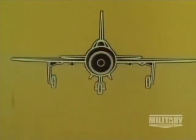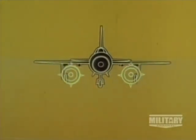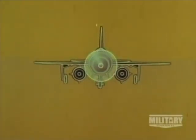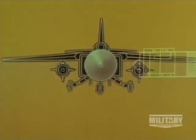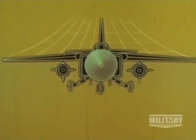One of the major factors of the new requirement was beyond visual range radar, to aim weapons before a target could be seen with the naked eye. Because it needed greater detection range than the standard MiG-21 radar, a larger dish had to be housed. More electronics had to be installed, which meant a larger aircraft with a greater cross-section. But it still had to fly at speeds up to Mach 2.35, and it still had to be able to use the same airfields as the MiG-21.